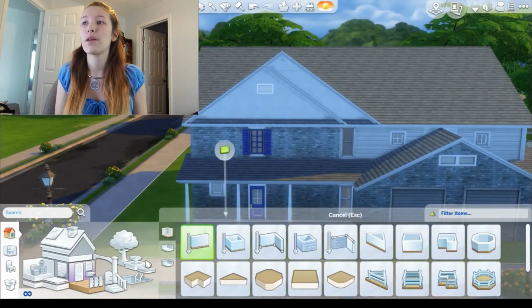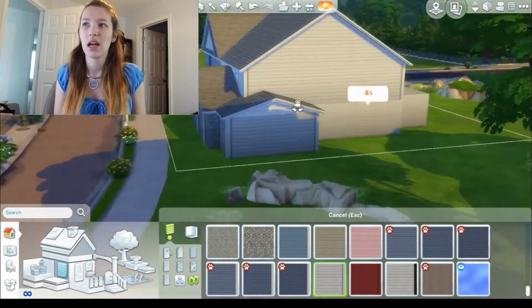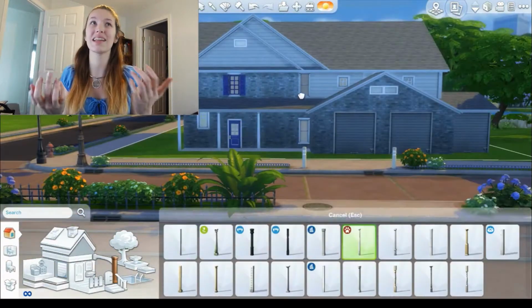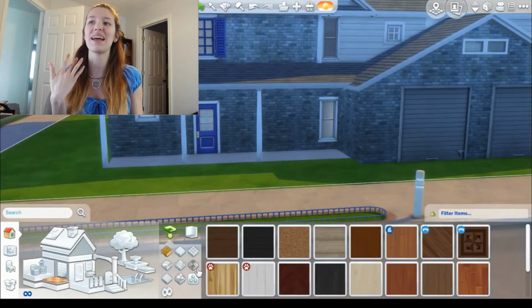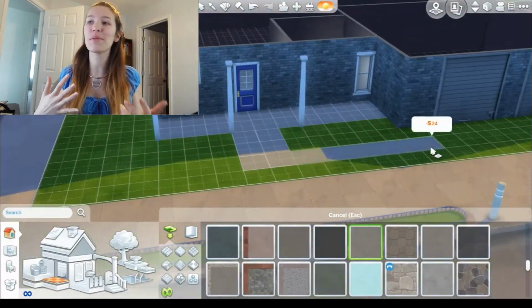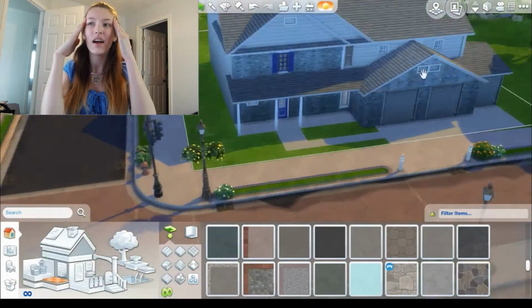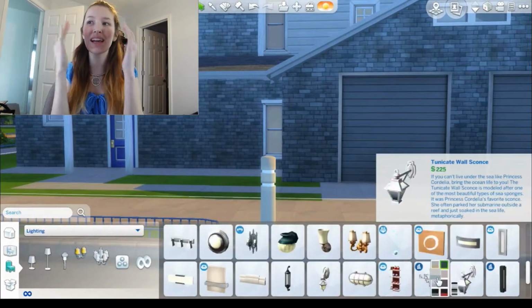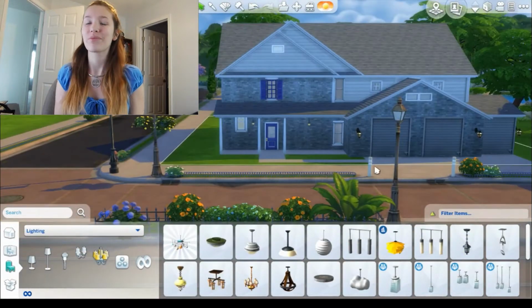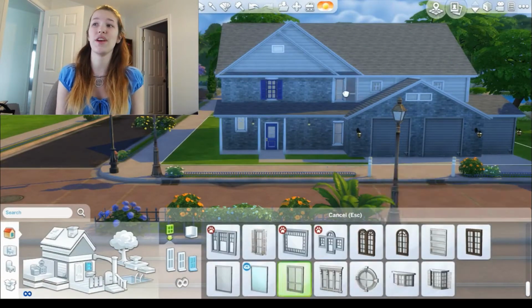And it was really creepy because this house looks exactly like our house, which I know obviously is the point of the challenge, but it's creepy. I'm like, oh my gosh, that's my house on The Sims. Like, that's my house. It just tripped me up. So I really hope you guys like this video.